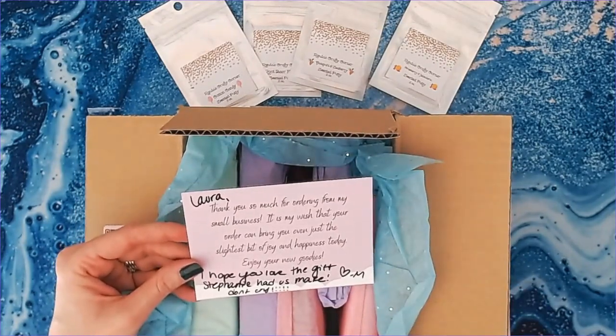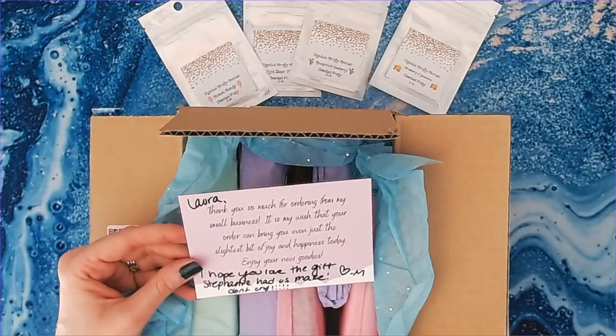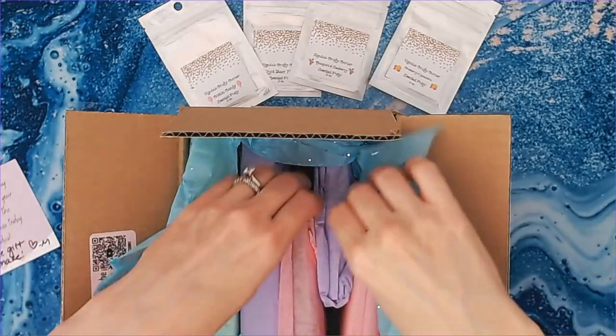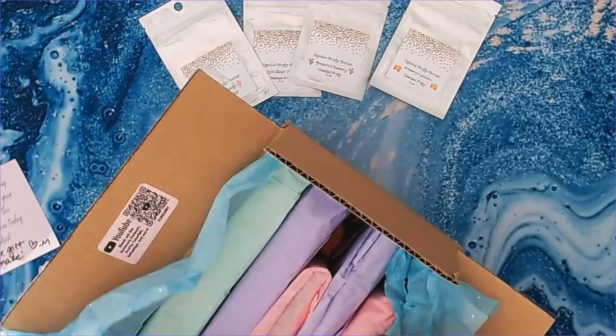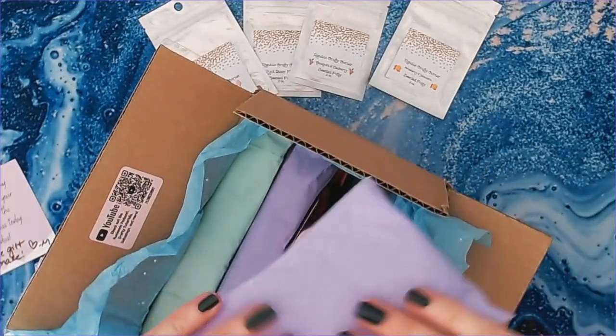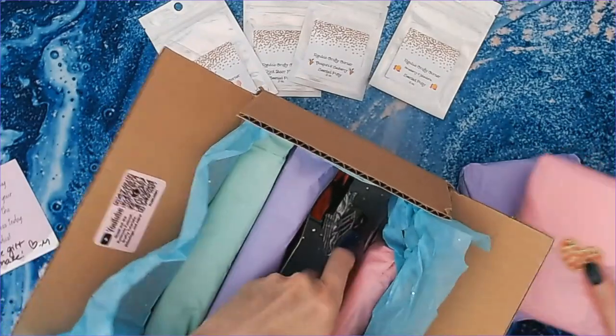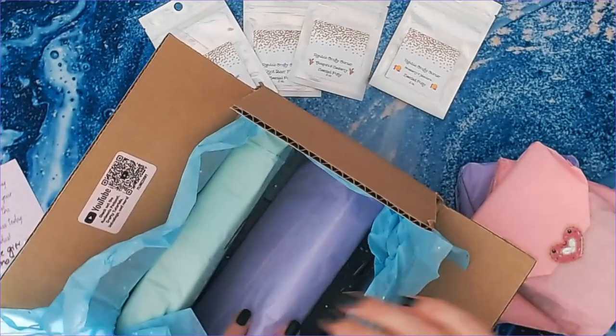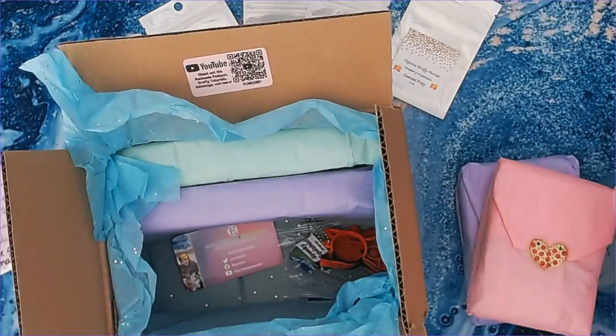Okay, so Steph from Lazy River Wood Turning, one of my dearest friends, sent me a gift, and apparently it's going to make me cry. Oh, my gosh. Okay. Hold on. All right. So, wait a minute. Does she write giveaway? Usually she writes giveaway. Oh, no. She didn't write giveaway on these, so I don't know.